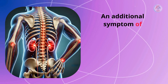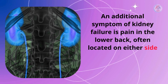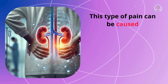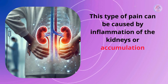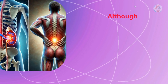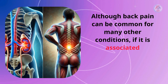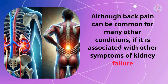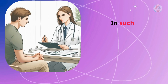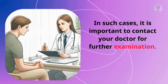10. Lower back pain. An additional symptom of kidney failure is pain in the lower back, often located on either side of the spine where the kidneys are located. This type of pain can be caused by inflammation of the kidneys or accumulation of toxins, which causes local irritation. Although back pain can be common for many other conditions, if it is associated with other symptoms of kidney failure, it could indicate an underlying kidney problem. In such cases, it is important to contact your doctor for further examination.